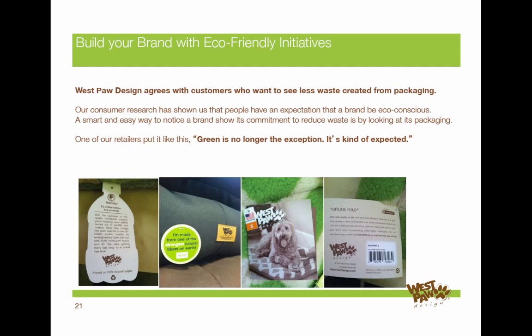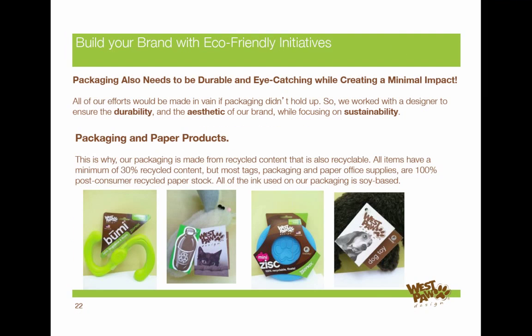So it's certainly important, and one of our retailers has just put it so bluntly as to say green is no longer the expectation or the exception. It's kind of expected, and I think that's so very true. And so what we've tried to do with some of our packaging is bring it into alignment with our product, and really do something that is durable, it's eye-catching, and we're trying to do it in a way that minimizes the impact.